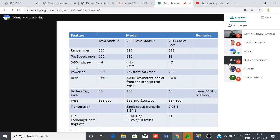Another reason why electric vehicles are getting popular is the pickup, the 0 to 60 miles per hour. In the earlier Tesla model it was less than 6 seconds. The recent vehicles are available in two configurations. In one configuration, it can reach 0 to 60 miles per hour in less than 4.4 seconds, and in the high-end vehicle, in 2.7 seconds. So you almost feel like sitting in an aeroplane with the kind of acceleration we are able to get. And this model, around 7 seconds.